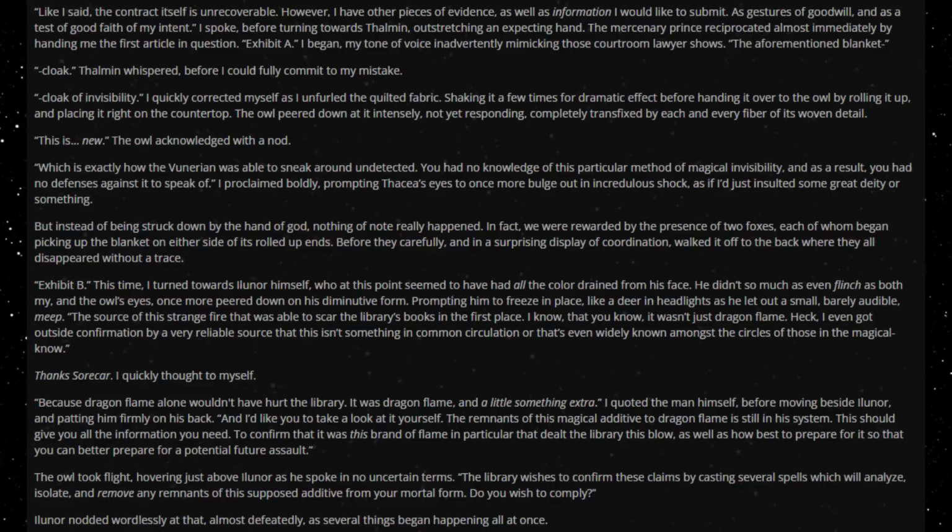This time I turned towards Eleanor himself, who at this point seemed to have had all the colour drained from his face. He didn't so much as even flinch, as both my and the owl's eyes once more peered down on his diminutive form, prompting him to freeze in place, like a deer in headlights, as he let out a small, barely audible meep.